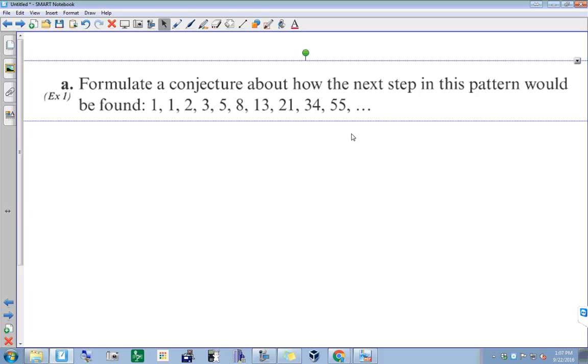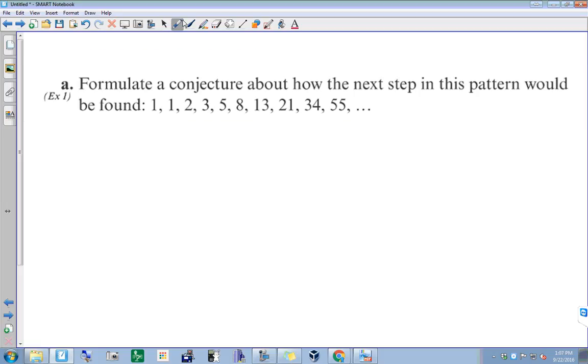So, what do you believe is the next number? 89. Why do you say 89? Excellent. So that's recognizing that there's a pattern there. 1 plus 1 is 2, 1 plus 2 is 3, 2 plus 3 is 5, 3 plus 5 is 8, 5 and 8 is 13, 8 and 13 is 21, 13 and 21 is 34, 34 and 21 is 55, so 89 would be correct. By identifying what the pattern was, you were able to determine what the next number would be. Excellent.